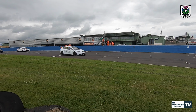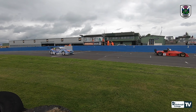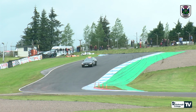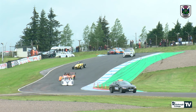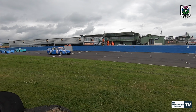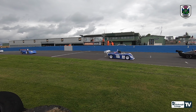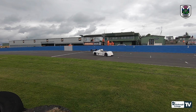Away go the normal championship runners. Behind them we have a couple of Super Tourers. Paul Bryden will be the last car, then the Super Tourers go away there. There's Conrad Murray. We will have Ali McMillan as well. And then behind them, the Global Lights will also go. There we see the Global Lights now. The visiting series, 600cc engines in the back of those little cars, very fast at cornering, a little bit slower on the straight than some of these cars.